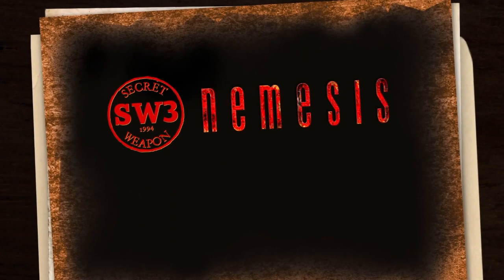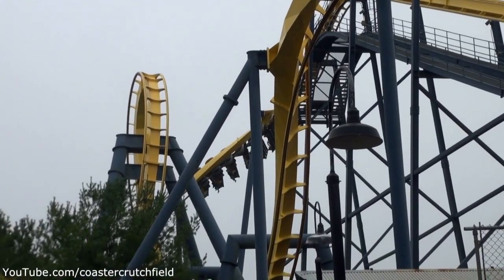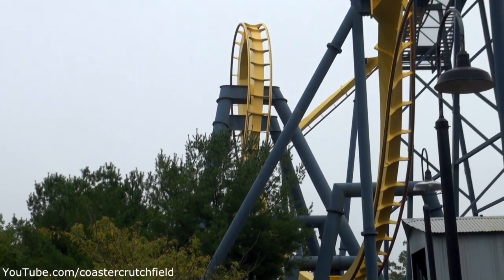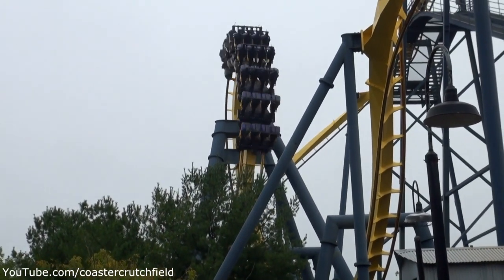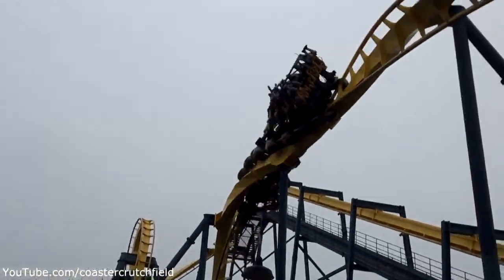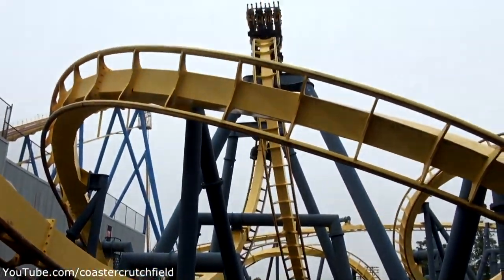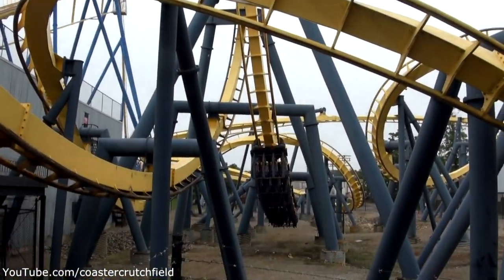Moving on to SW3. The year is 1992. B&M had just created their first ever inverted coaster. Located at Six Flags Great Adventure, Batman the Ride would be a world-changing attraction. And after riding it, Mr. John Wardley had made his mind up that he'd found Secret Weapon 3.